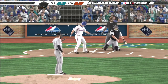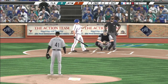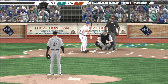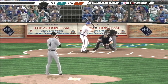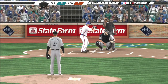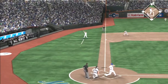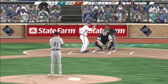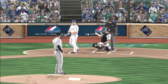Called strike 2. Yeah, it's hard to look for a changeup there, especially when a guy's got a good live fastball. Sets the 2-2 pitch. Just did get a piece of that one, so he stays alive here. Fights this one off to stay alive. And he'll fight just to stay alive here as this is fouled away.